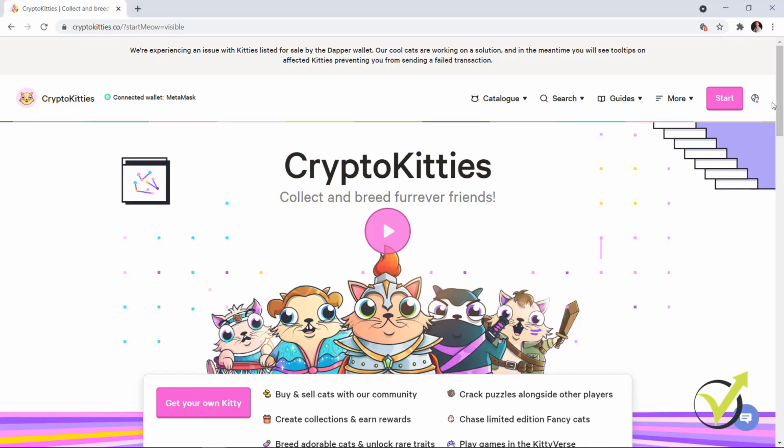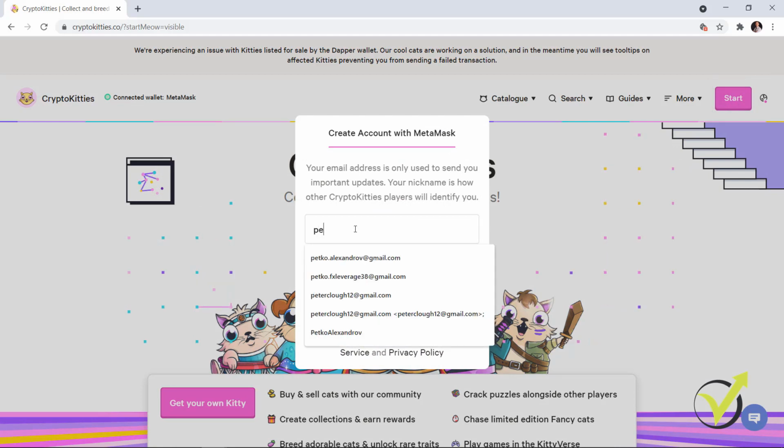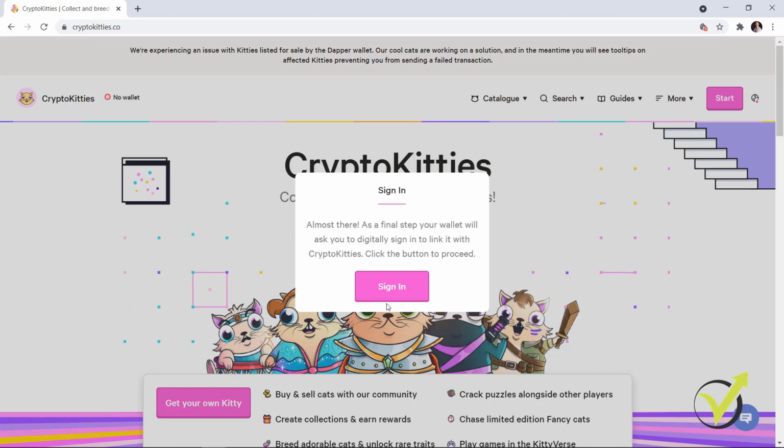Alright, so the first thing I'll be doing is to click on start, and I will create an account with MetaMask. I already have an account. I will put my email and a nickname, and for example, I will just use my name, which is absolutely fine for me. Okay, here it is, Petko Alexandrov, and I will tap on continue.